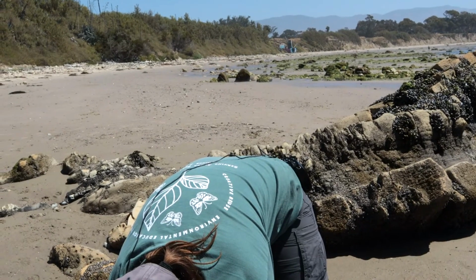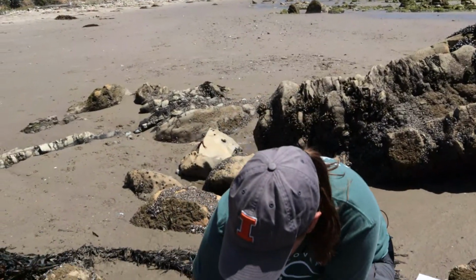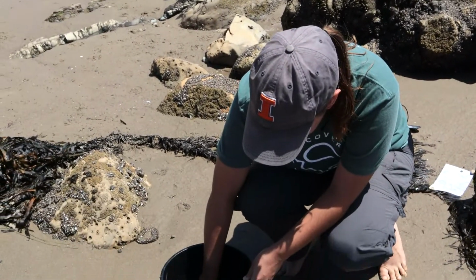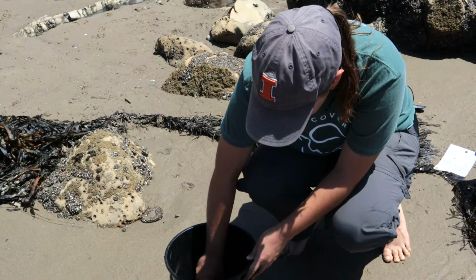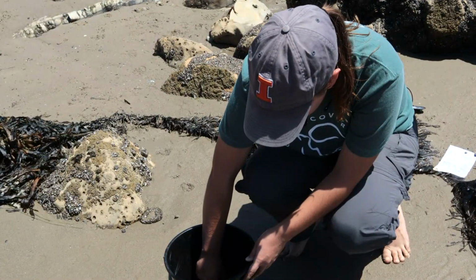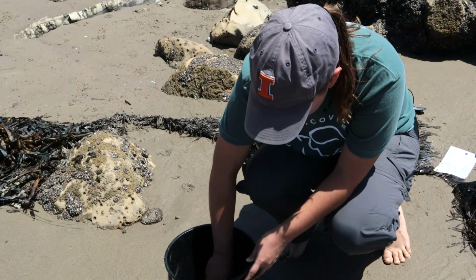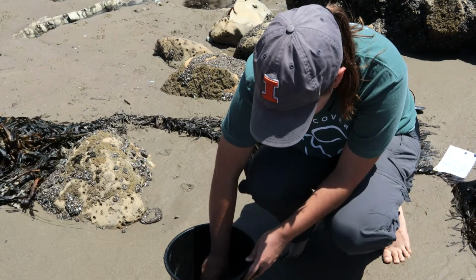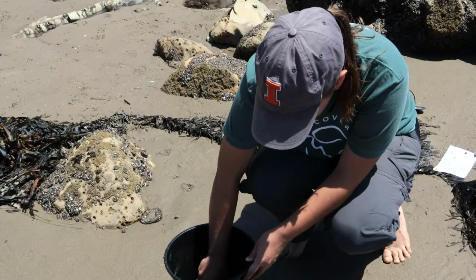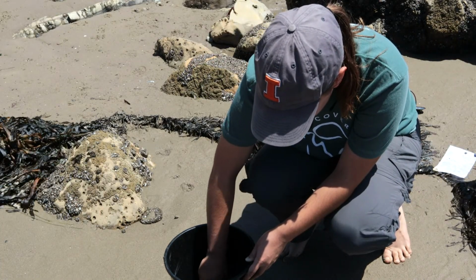Could you tell us what you're doing? So right now I am taking out a snail that we found earlier while exploring the tide pools. And this is a living snail called a Norris top snail. And this snail also has an operculum, so I want to take him out so that we can get a closer look at what I'm talking about.